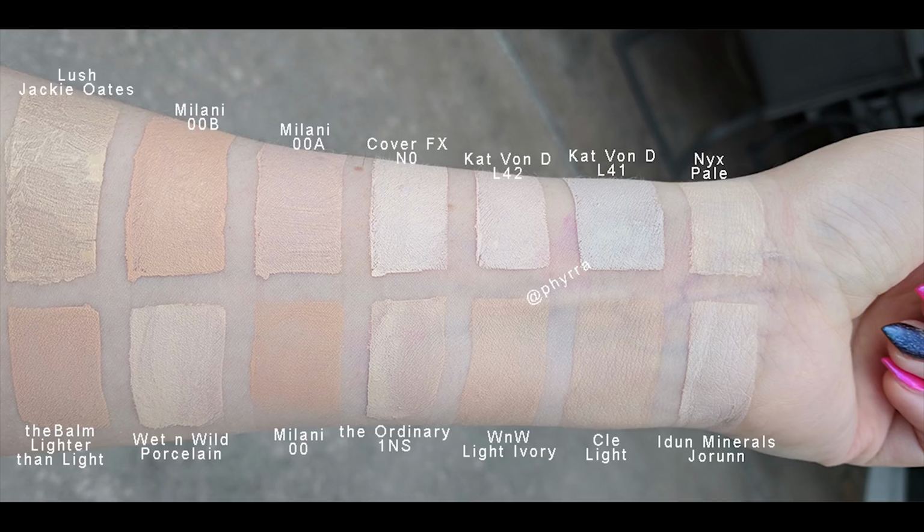I can literally only put them on the areas of redness on my face because I can't put them all over. If I try to put them on all over and you're hanging out in person with me, my face will look darker than my neck or my chest, which I absolutely hate. I cannot stand that. Then we have Cover FX Total Cover Cream in N0. This is a great color for me. I just wish that I liked the formula better.